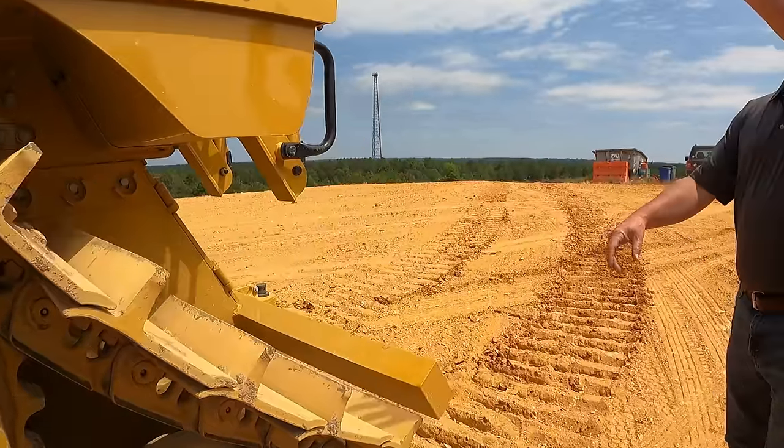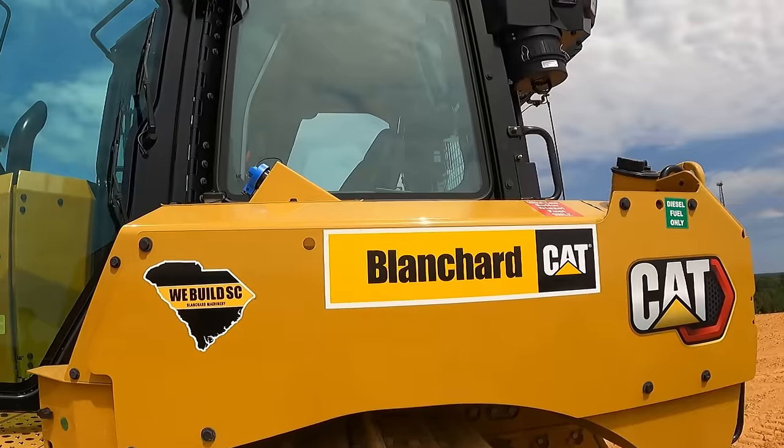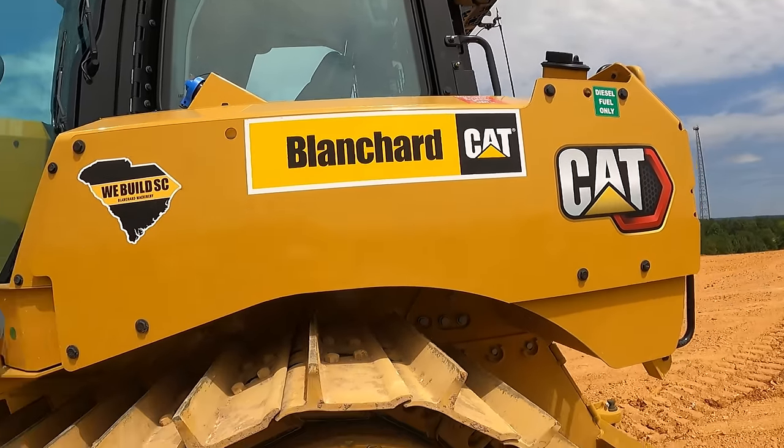Cleaner bars, before we get too far, DEF and fuel are separated. They're both, it's got a blue cap, it's clearly marked. And then your diesel fuel is back here on the back side.